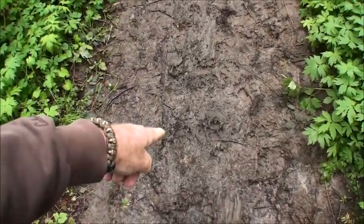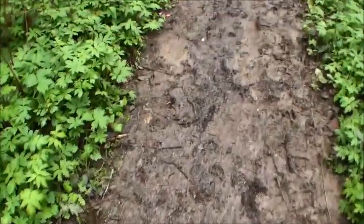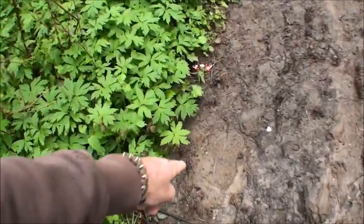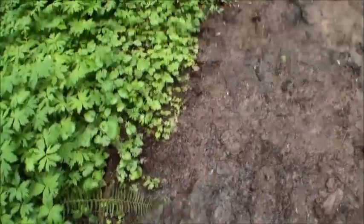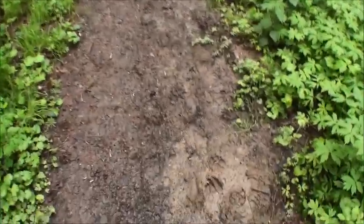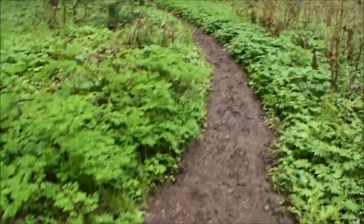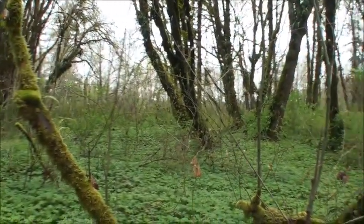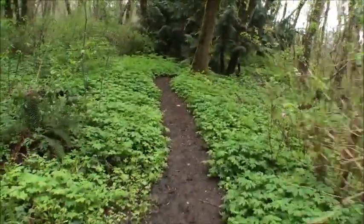Now here, looks like possibly dog. See some human prints. Must be an itty bitty guy. That looks like about a size 9, 8, compared to 12. Oh, there are deer in here too. Yep, you can tell it's spring. Birds are chirping in here. And like I say, all this stuff is just growing.